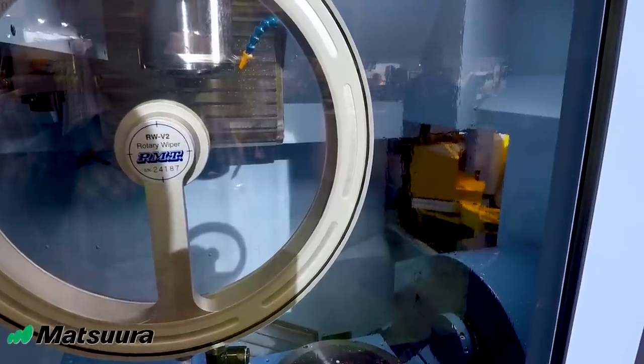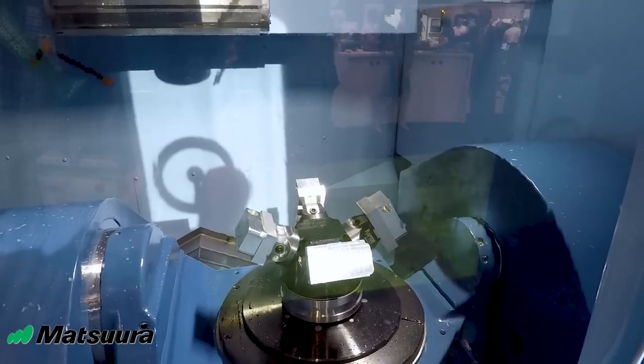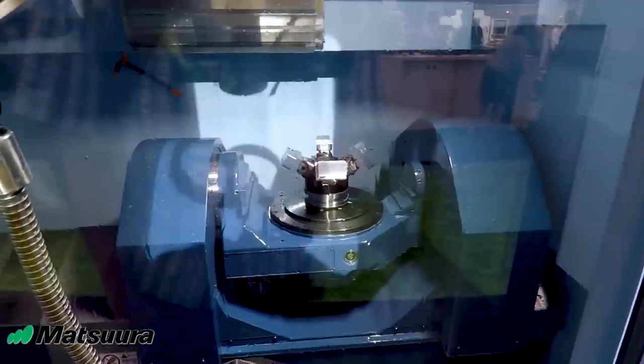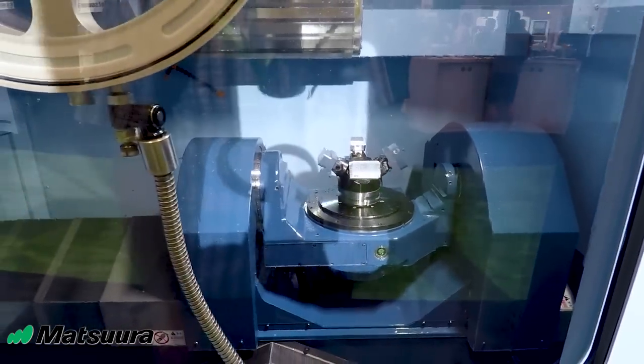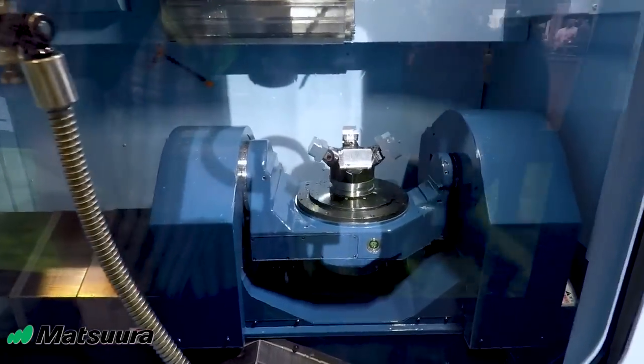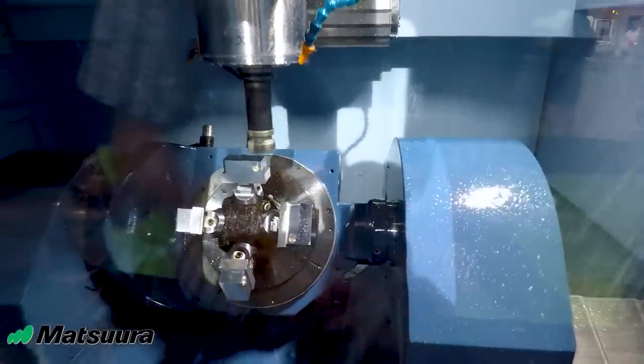New pallet. Eight work pieces on a little mini pallet. Little engine right there.